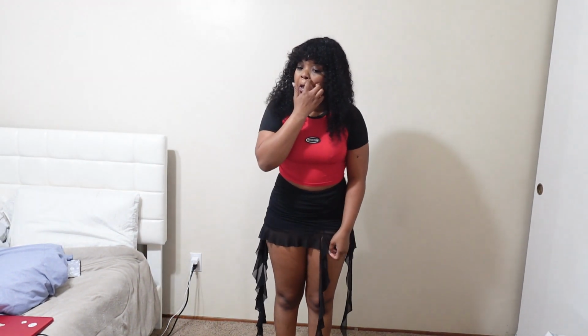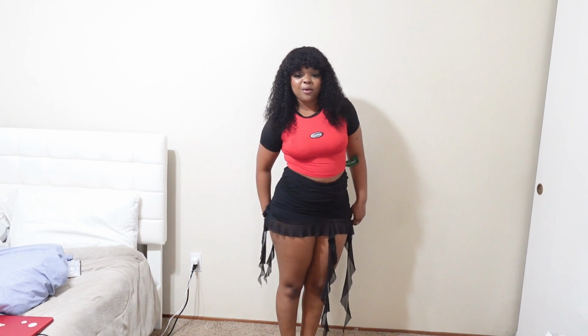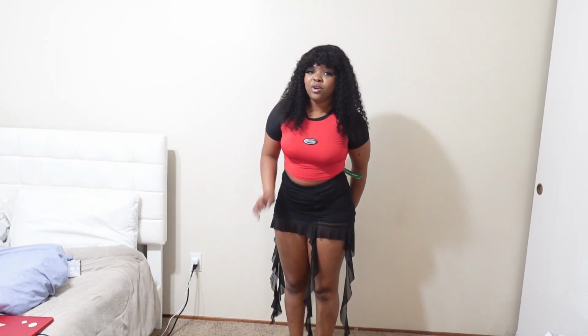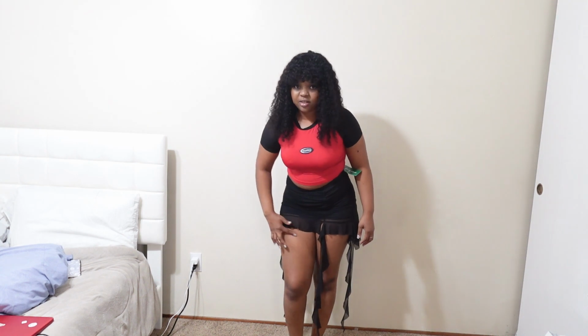So guys, I got this skirt from Shein and this top. Actually, now we're taking it out. I got this top in red and black. Actually, I love the top. And this is the skirt. Wait y'all, I think I can't turn around. It actually comes with shorts under the bottom, but the whole of my cheeks are showing. I love this skirt, period. Make sure you have a scarf or something to cover up, but anyways, on to the next.